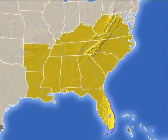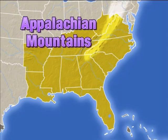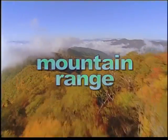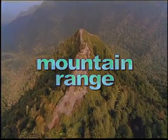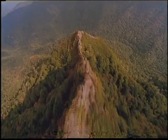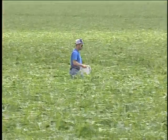Another major landform of the Southeast region is the Appalachian Mountain Range. A mountain range is a string of connected mountains. The land around the Appalachian Mountains is a region called Appalachia. People in Appalachia have traditionally earned a living by farming and coal mining.